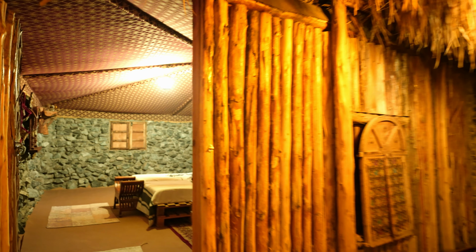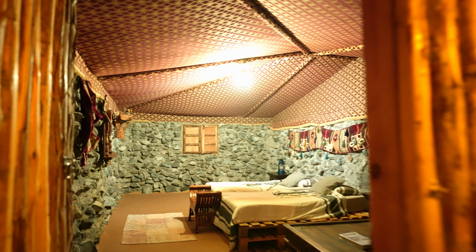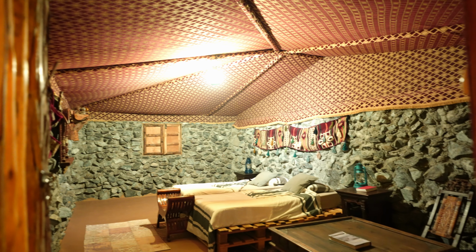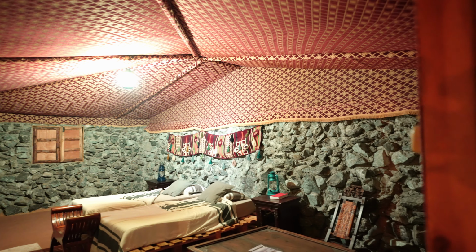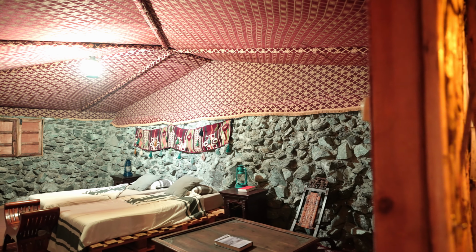Some people chose to add on an overnight stay, and here is what their cabin looks like. You can also add on an early morning hot air balloon ride if you spend the night. We chose to return to our comfy condo.